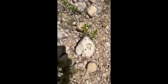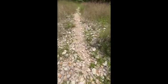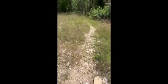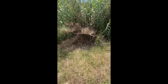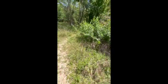See evidence of that right there. Holes in the limestone. And also these rocks are really smooth. Really, really smooth, but I'm not sure if this is natural or if they were just dumped here for, ooh, scary wall. Like, definitely alligators.